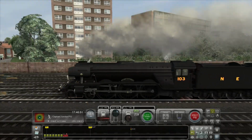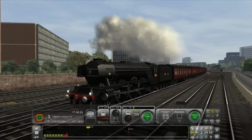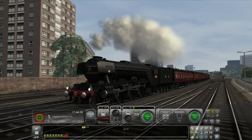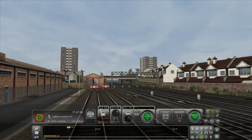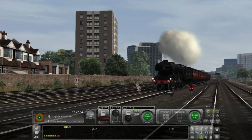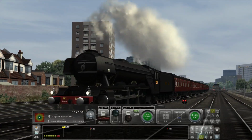There we go. Right. Let's keep the power on there. Come on, train. Get up to the 45 and then the 60. You know you want to. It is your destiny indeed to go as fast as you possibly can. There you go.